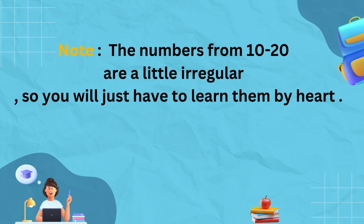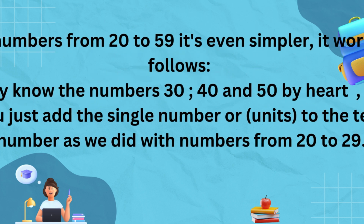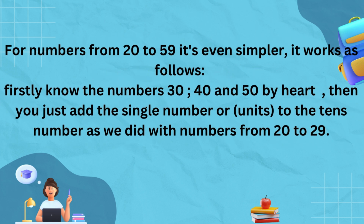Note that the numbers from 10 to 20 are a little irregular, so unfortunately you will just have to learn them by heart. For numbers from 20 to 59 it's even simpler. It works as follows. Firstly, know the numbers 30, 40, and 50 by heart, then you just add the single number or units to the tens number as we did with numbers from 20 to 29.